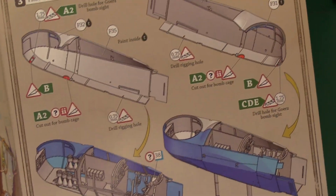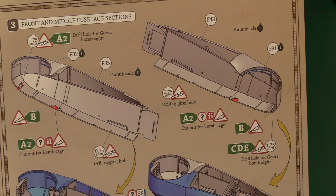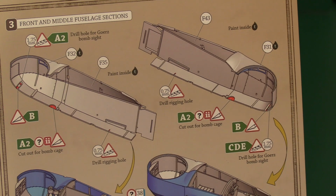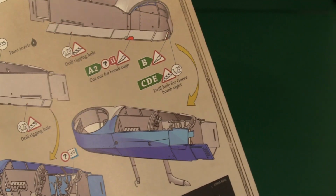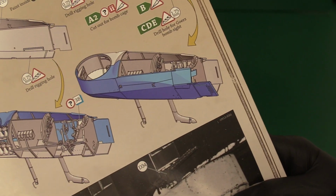Front and middle fuselage sections here. And then you're building up the sides, obviously, on the fuselage. Drilling a couple of holes for rigging. Putting those two sides on, you've got this pulpit arrangement again at the front for the commander, which of course has the guns.